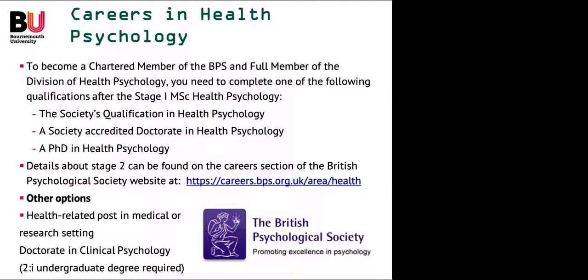Other options include a health-related post in a medical or research setting, or a doctorate in clinical psychology. But if you wanted to go on to either Stage 2 training in health psychology or a doctorate in clinical psychology, you would usually require a 2-1 at undergraduate level.